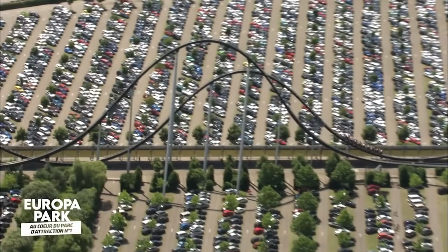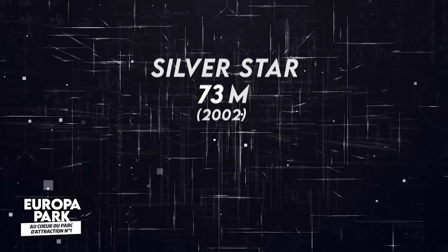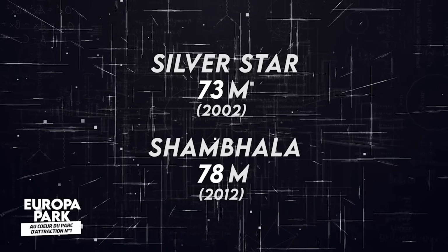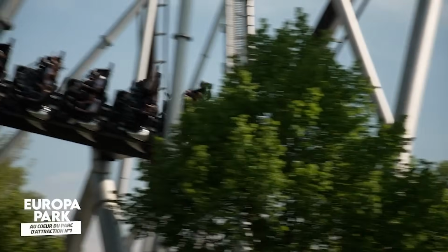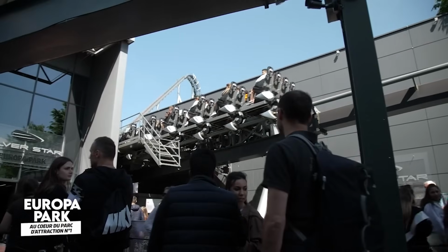A circuit that was the highest in Europe up until 2012, when it was dethroned by the Shambhala hyper roller coaster in Spain, 16 feet higher. Silver Star is 1,620 meters long and has a throughput of 1,750 passengers per hour. But how does this ride work?